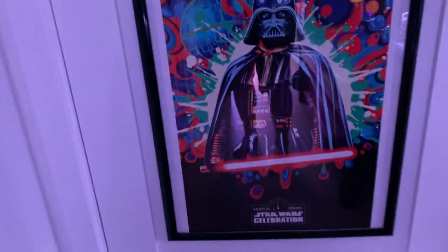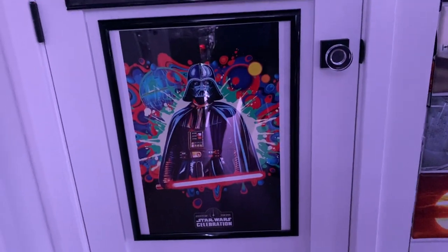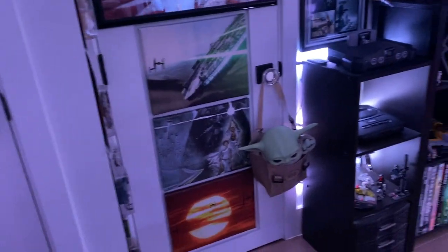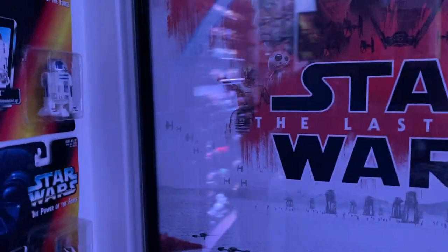And then on this door, under here, I have a Celebration Darth Vader poster that was from the Celebration that did not happen because of COVID. But they still sent out some of the merch, so that was nice of them. So I got that Vader poster, got a few little canvases here. Got a Grogu under my Last Jedi poster. And then on this side, I have my Power of the Force 2 figures.